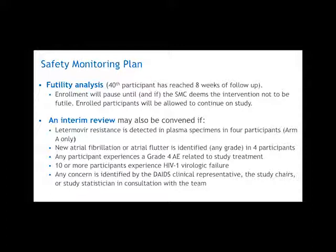Okay, so the letermovir study has a futility analysis. This means after the 40th participant is enrolled and has reached 8 weeks of follow-up, we will stop enrolling for a while. These 40 people will still continue on letermovir, but we will be stopping enrollment and do some stats to make sure that there is an effect, so that we don't start the big study if we already know the intervention is futile. And then if everything goes well, we will reopen the study, and then we will start doing all of the sub-study with the lumbar puncture and the PET-CT and the PET biopsy.